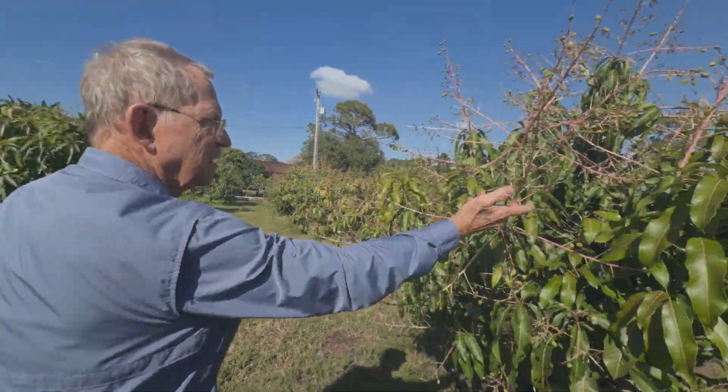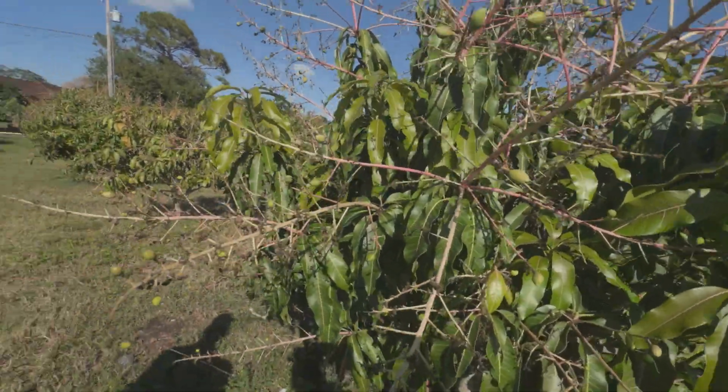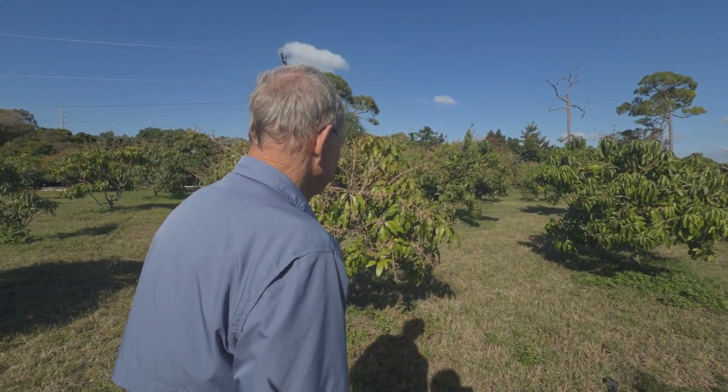Because I don't think trees that look like this are going to decide to flower again. But trees that don't have much fruit or no fruit are very likely to flower. So we'll see.